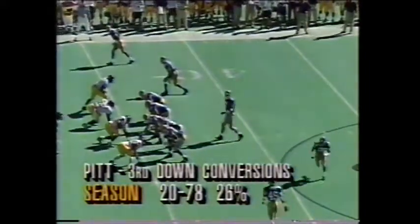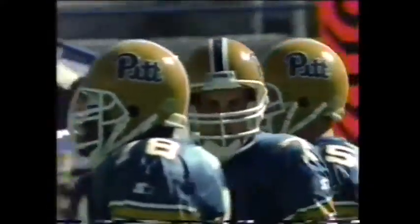Pitt not real successful in third down situations. In fact, they're last in the Big East Conference in third down conversions. A little shotgun, a little five wide receiver look. Fitzgerald got a man in the seam. Davis catch, close to first down inside the 20. David Mayfield with the tackle. And it looks like he may have gotten the first down.